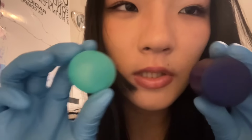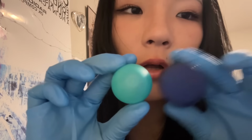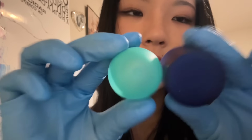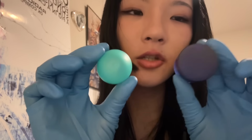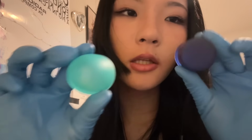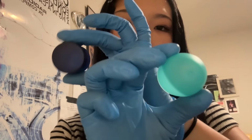Okay, now I'm gonna do a similar test. Can you tell me which one's lighter and which one's the darker color? Okay, and what circle is bigger? This circle or that circle? Okay, good job. This circle's bigger. I want you to follow the darker circle. Okay, now follow the light circle. Okay, perfect.